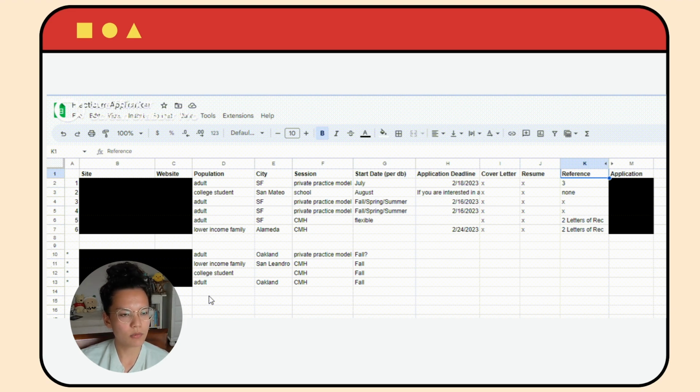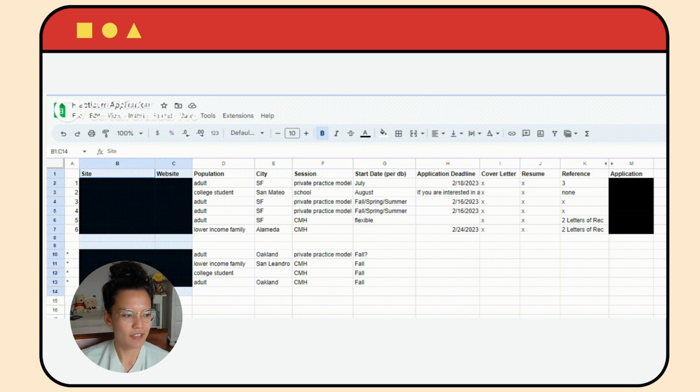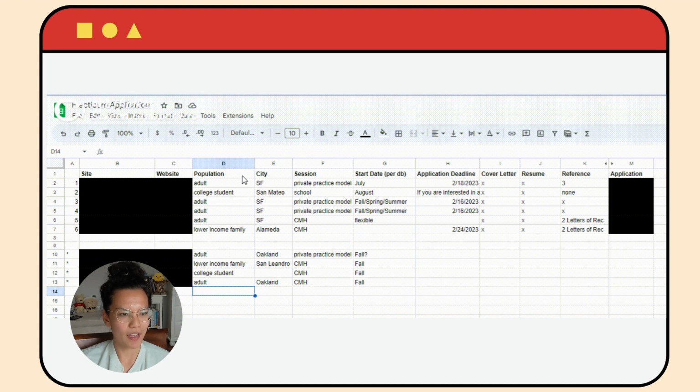And this sheet really helped me rank them and know for my own sake where I was in my process, and feel a little bit better that I was doing the steps I needed to apply to these places. As you can see, I submitted applications for 6 different sites and I got interviews with 5. And I start in a couple months.